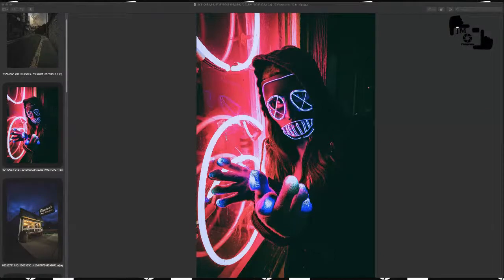Tell us a little bit about what's going on here. That's just the mask from The Purge, and then she has some gloves that she's into. She does a lot of those festivals now, Electric Forest and things like that. So she's got gloves that have lights in the fingertips of them.